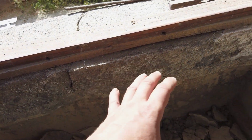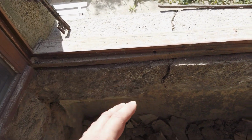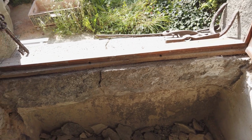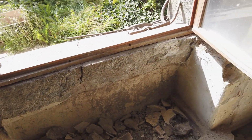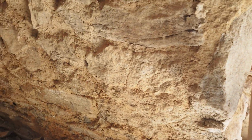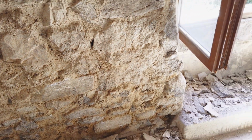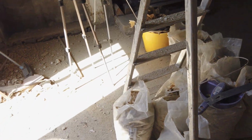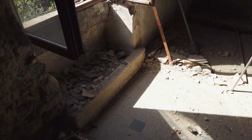Now someone, when they put the window in, obviously thought, oh, don't like that ancient architectural feature, let's smash it up and take it out. Or it might have broken anyway. Now we spent many hours yesterday chiseling the cement off the walls, and as you can see, there's 8 or 9 bags of cement there.